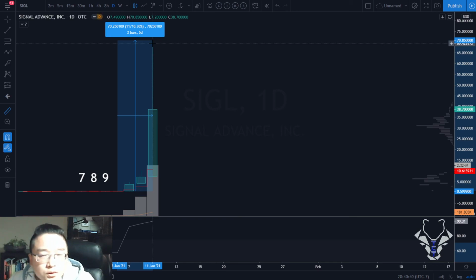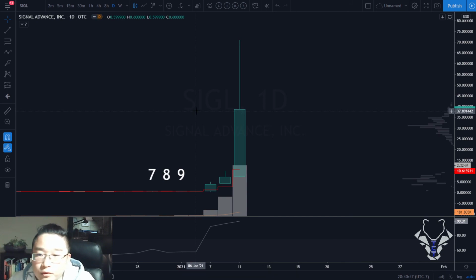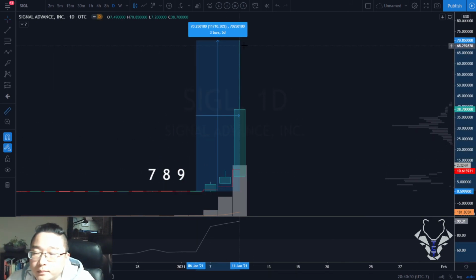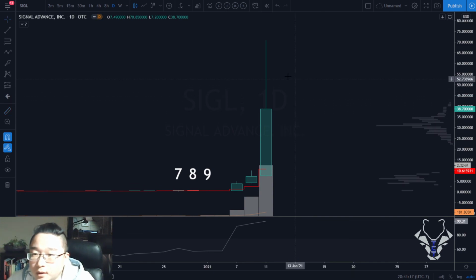However, there's also confirmation that Signal is not a public company, so this is not the Signal that they were referring to. So if I was a shorter, I'd be looking to short this right now. It's a classic example of what happens when not even fake news, misunderstood news comes out, and what it can do to a ticker. You will soon find out what it does once the general public comes to the knowledge that this is a wrong ticker.